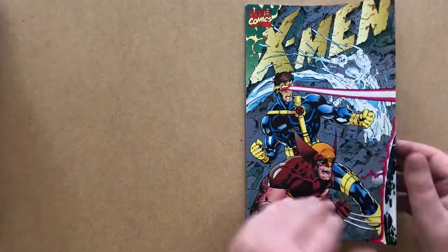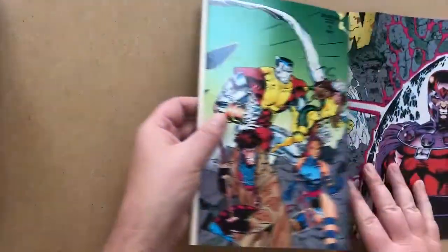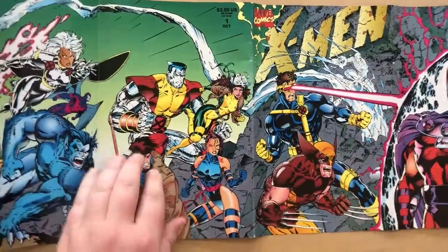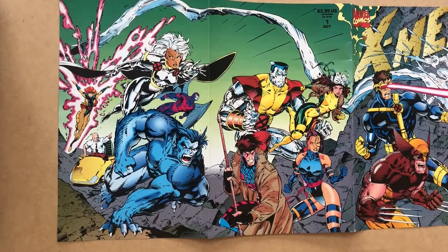Now in the deluxe version, you had a gatefold cover here, which I'm just going to unfold. And you see all 4 covers together, forming this one image of the X-Men attacking Magneto.